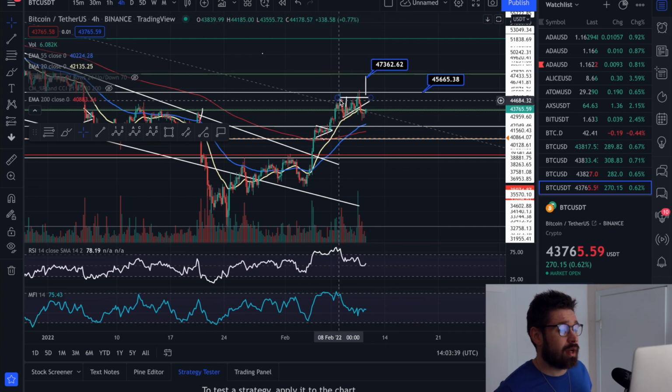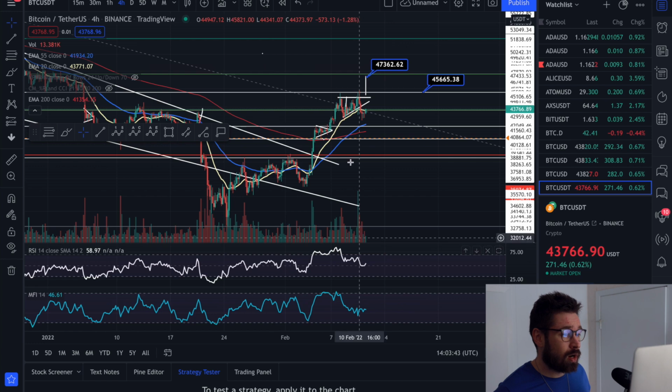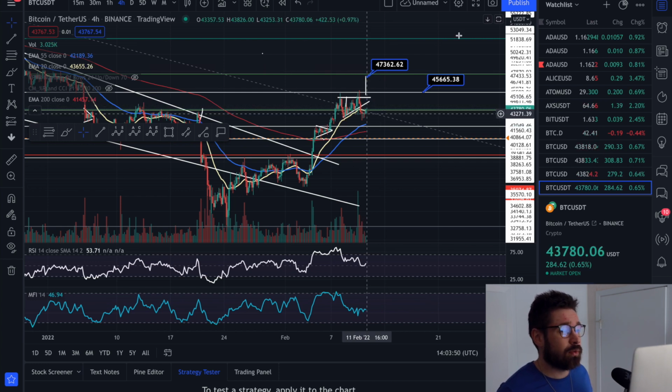Yesterday, I did talk about that bearish divergence. We created basically a little bit of a higher high while creating a lower high, which is the early indicator of some pullback. I did talk about us breaking out in the next 48 to 72 hours. I definitely think that is still a possibility, guys.